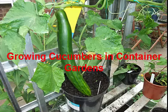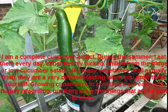Growing cucumbers in container gardens. I am a complete cucumber addict. During the summer, I eat them every day, either freshly picked, chilled from the fridge, or in a cucumber salad. Like many vegetables, well, actually fruit, they taste very different when you grow them yourself. Growing cucumbers in containers is easy and hugely rewarding, but there are a few things that are important.